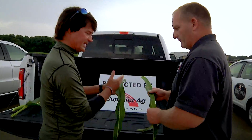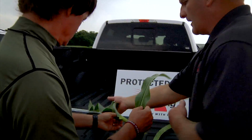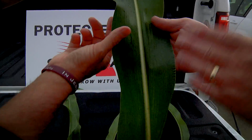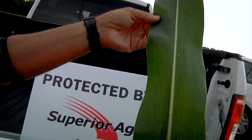Now what's the difference between this and a healthy one? What's it look like after you've done this? So if you look at a healthy plant here, you're going to have complete green tissue. There's no disease on this leaf at all. That's what you want it to look like. You want to capture all the sun you can. I mean, it's free energy. That's what we're doing.